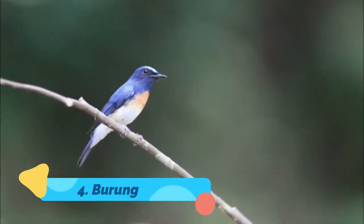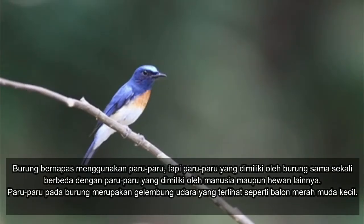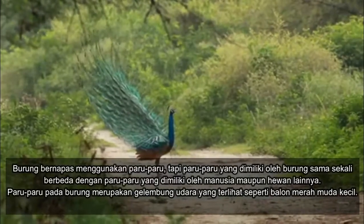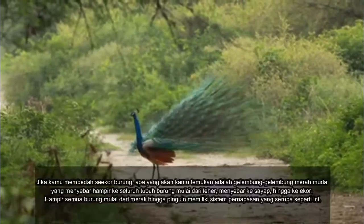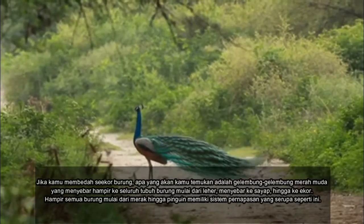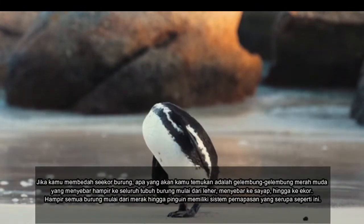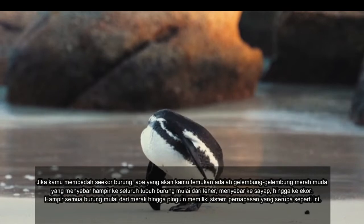4. Birds. Birds breathe using lungs, but the lungs of birds are completely different from the lungs of humans and other animals. The lungs in birds are air bubbles that look like little pink balloons. If you dissect a bird, what you will find are pink bubbles that spread almost all over the bird's body, from the neck, to the wings, to the tail. Almost all birds from peacocks to penguins have a respiratory system similar to this.